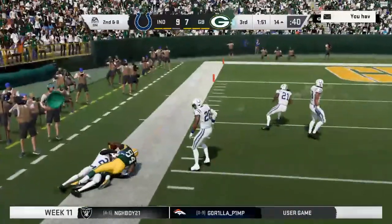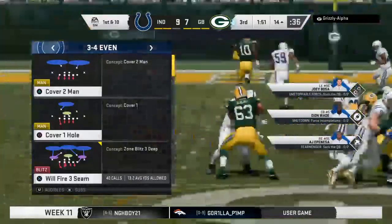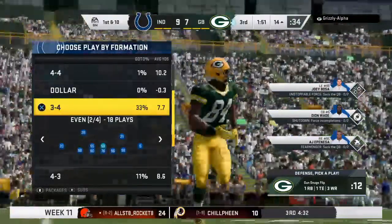He's got a man. That's caught. Left sideline. That one good for 26 and a first down. And at this stage, down in the second half, looks like they just wanted to find a way to get it in the hands of their playmaker, and they did.